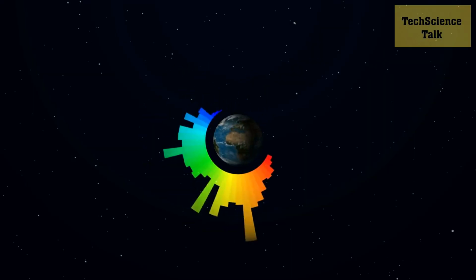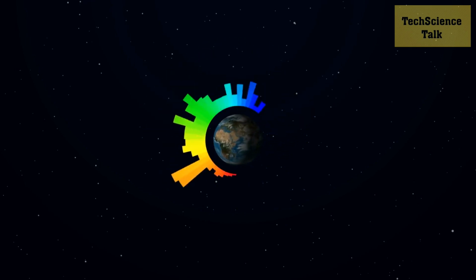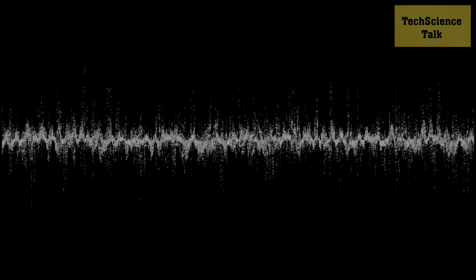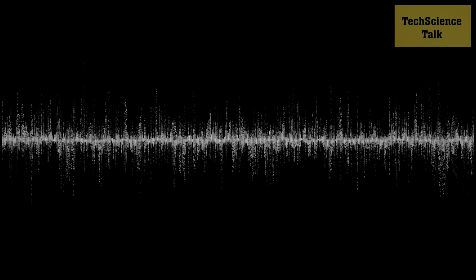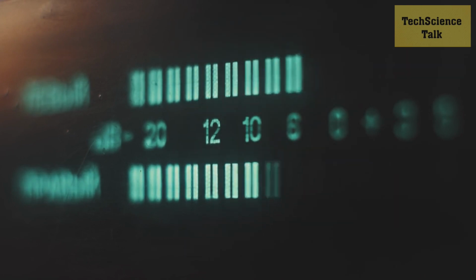Hearing, on the other hand, allows us to perceive sound. Sound waves travel through the air and are picked up by our ears, which convert them into electrical signals that are sent to the brain. The auditory system is responsible for interpreting these signals, allowing us to recognize speech, music, and other sounds. The brain uses information from both ears to locate the source of a sound in space, allowing us to know where sounds are coming from.